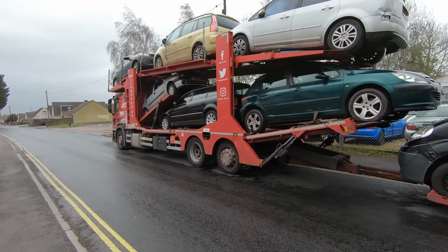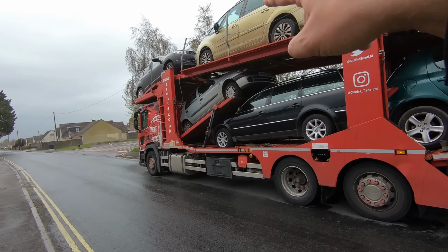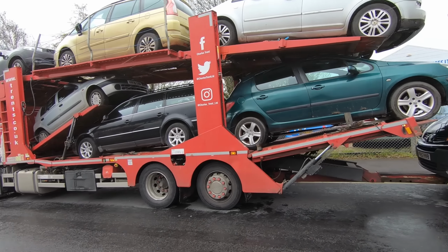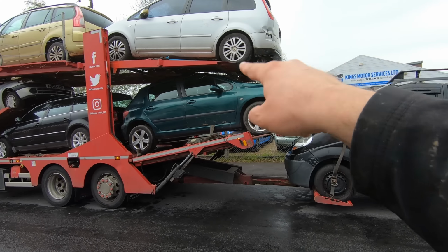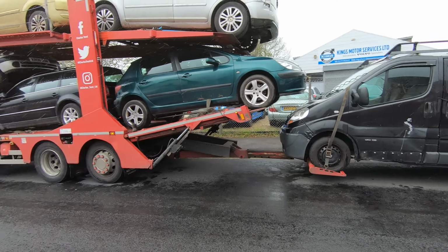Good old load. Many people ask why we put the car on the kicker deck backwards, so we can get it higher up against the top deck. A lot of people ask why we put this one on backwards as well, and that's because obviously if I put it on the other way around, the roof's going to hit the top deck, so I couldn't get it as high, which means I wouldn't be able to get that one under there. So yeah, there we go.